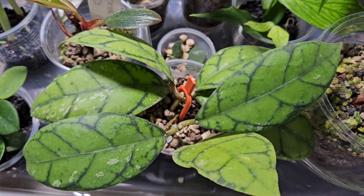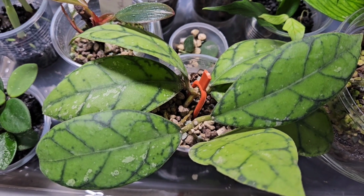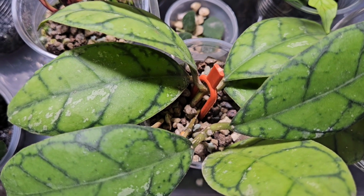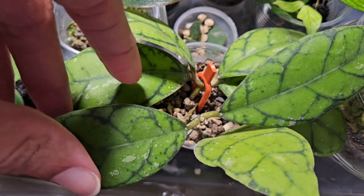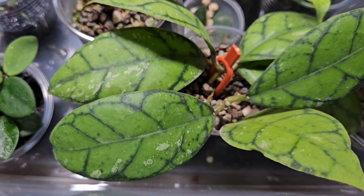Its roots looked like root rot was happening. So rather than lose the plant, I just took cuttings, chop, chop, chop away, and they're in here now in pon, and I'm just rooting them up here in this prop box. The leaves are looking good, so I'm thinking we'll be okay.